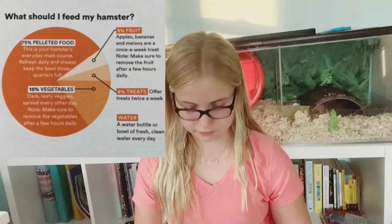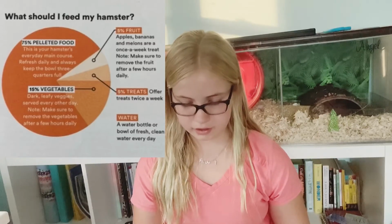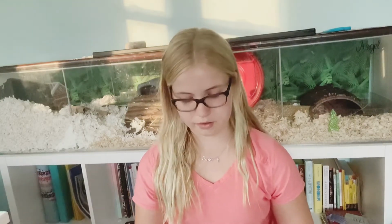5% treats, offer the treats twice a week. It depends on your treats. If you are feeding yogurt drops, those should only be fed once a week because they are very, very sugary and not that healthy. I don't use yogurt drops with my hamsters because I just find them unsafe and they're not necessary, so I don't feed them to my hamsters.